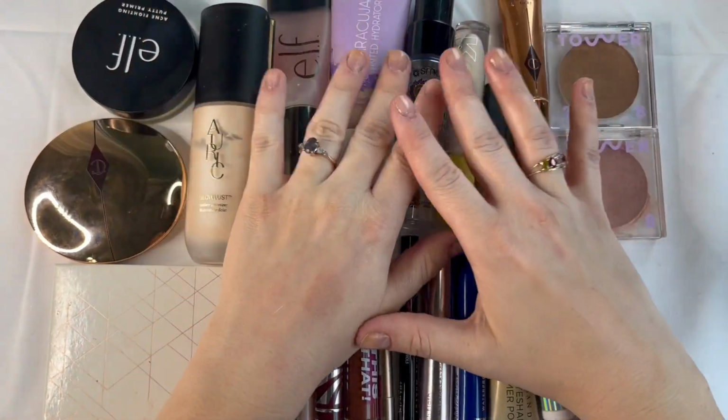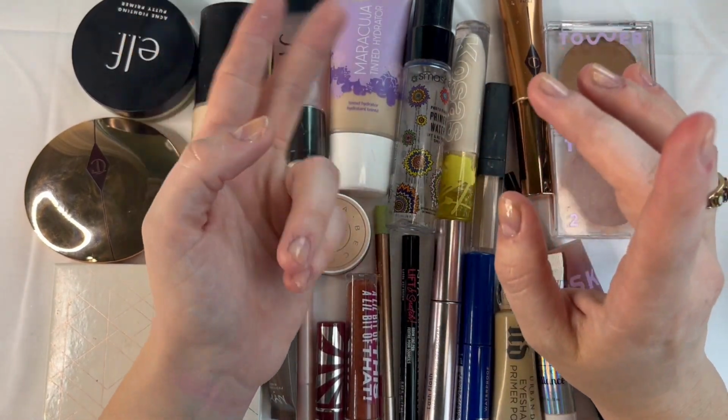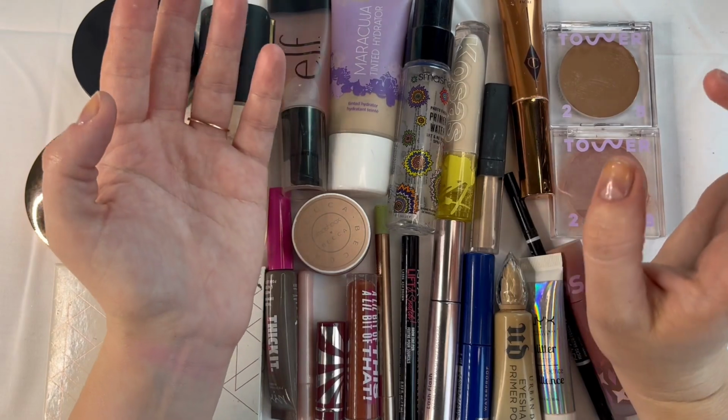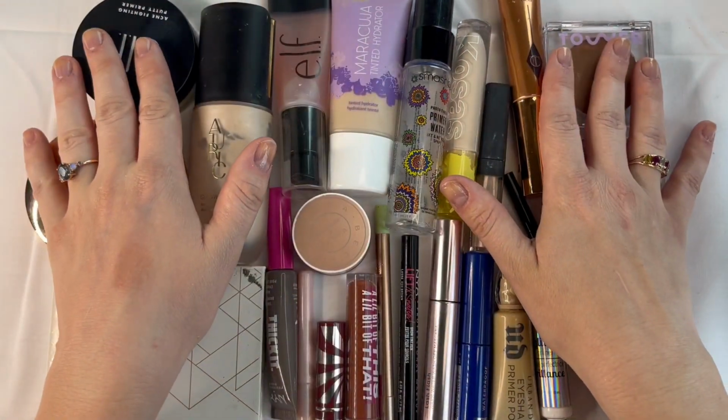All right, so now I'd love to know, if you've gotten married in the past, what makeup did you wear, or for any big events, what is your go-to makeup? What do you think of what I've got laid out?